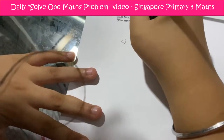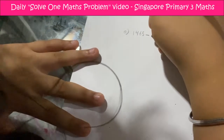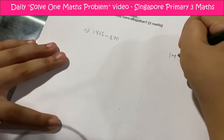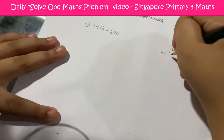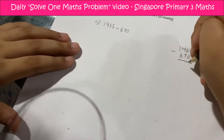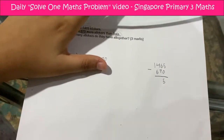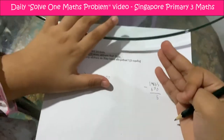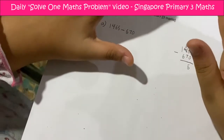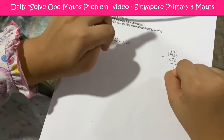So, 1,465 minus 670. Let's do our work in here. Five minus zero is five. Six minus seven cannot. Four take away one is three. Now this becomes 16. 16 minus 7: 15, 14, 13, 12, 11, 10, 9.